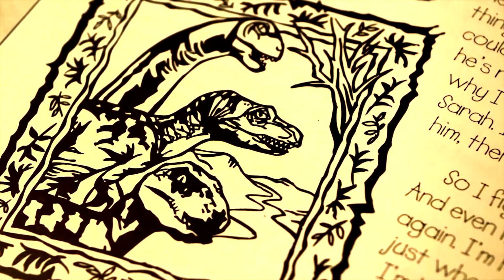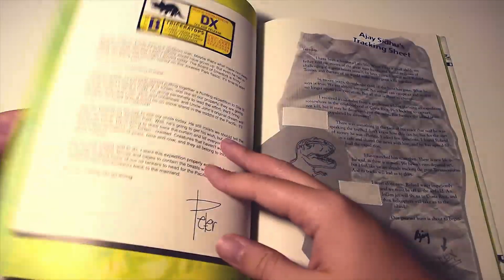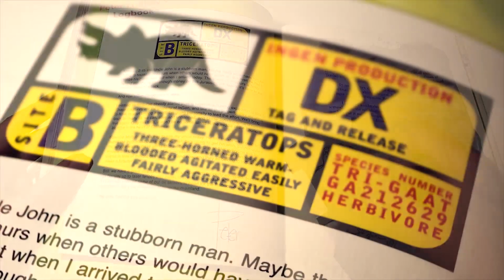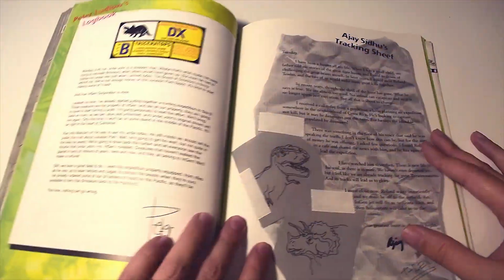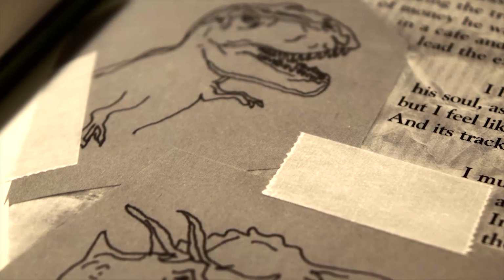And then we've got Roland Tembo's scratch pad. So it's really nice to have these little introductions from each of the characters. Here we've got Peter Ludlow's logbook. Nice little DX logo. This was used on a lot of the branding back in the day. And then we've got Ajay's tracking sheet, and you can see he's got some nice dinosaur sketches there as well. So then we go on to Adventure 1.